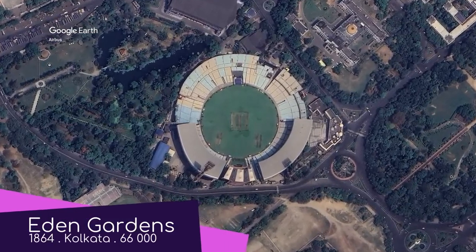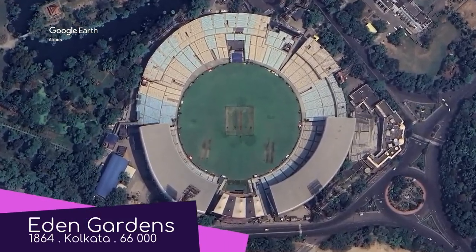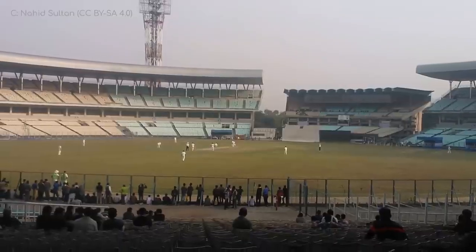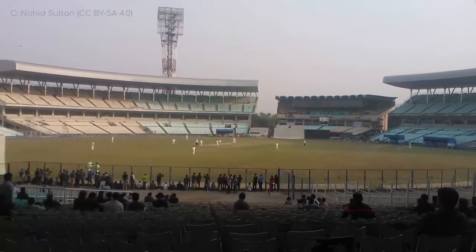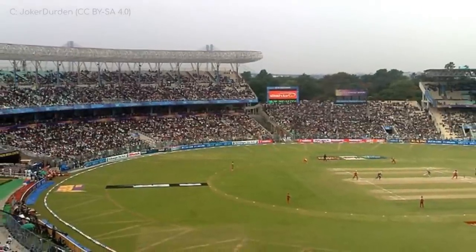Eden Gardens. Having opened in 1864, this is the oldest stadium in India. Might even be the oldest in Asia. For a long time, it was also the largest cricket stadium in the country, but of course, Ahmedabad has since bested it. But don't feel too bad for Kolkata. They still have the largest football stadium, and this ground is still regarded as the home of cricket in India.